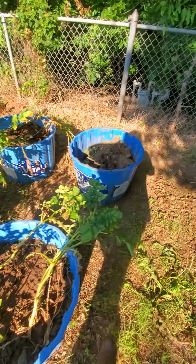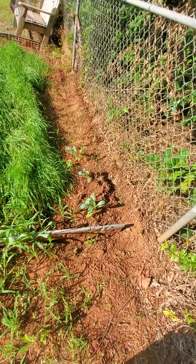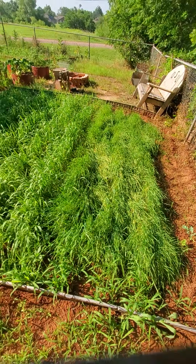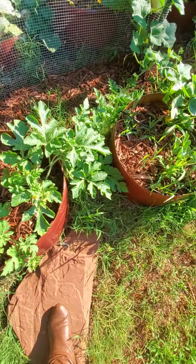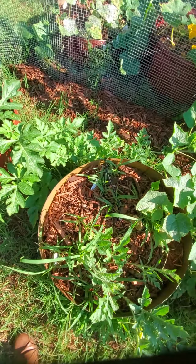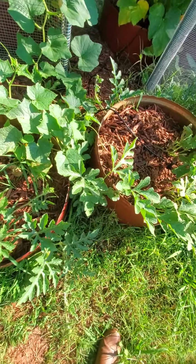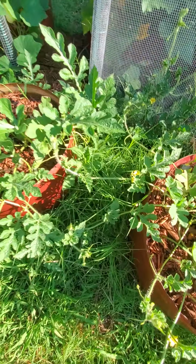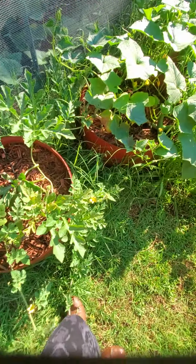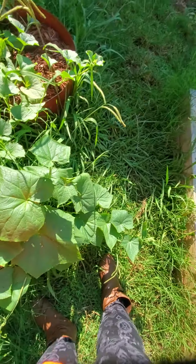On the other side, there's my clematis. There's just a couple extra kale, and then all the wheat and barley. Melons. These are mini watermelons so far, and more cucumbers. And if we look here, we have a mini watermelon right there. And here we have green dragon cucumbers.